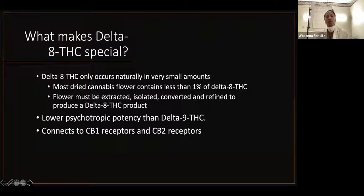So again, what makes delta 8 THC special? Well, it's special because it does have a mild psychotropic potency. It's a lot less than delta 9, but what makes it special is that it does bind to CB1 receptors, those pain perception receptors in the brain, as well as CB2 receptors, those CB2 receptors that are found throughout the entire body, that also are found in the stomach, that are found in the pathways that regulate and modulate anxiety, as well as other pain receptors in the CB2 receptor sites in the endocannabinoid system.